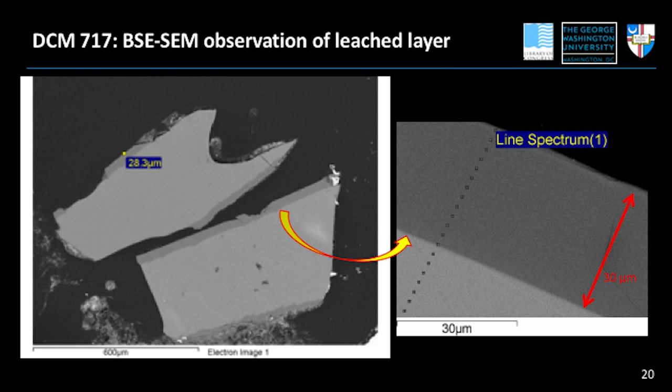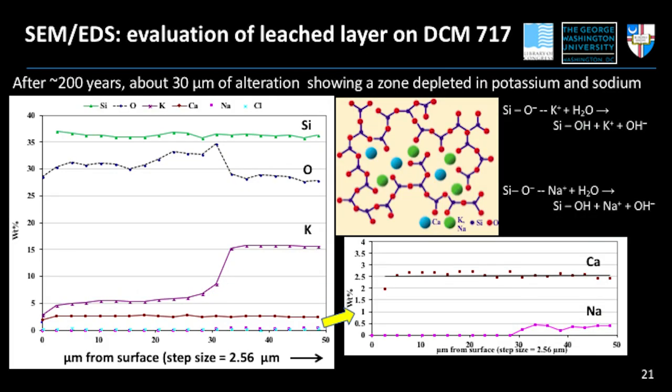We were also able to do a nice polishing, so this is a backscattered image of the two little chips of 717. You are looking here at the top part of the sample. This section is the exterior of the flute, and this is the interior of the flute. And here in this very nicely magnified image, you can see clearly that the upper surface of the flute has about 30 microns of a layer that is of a different composition.